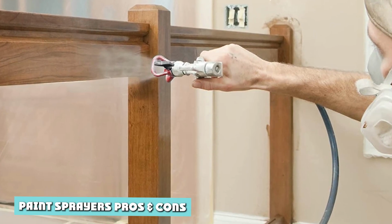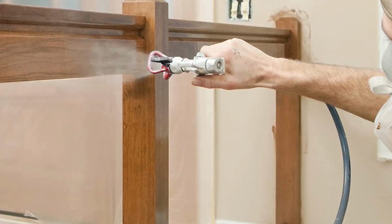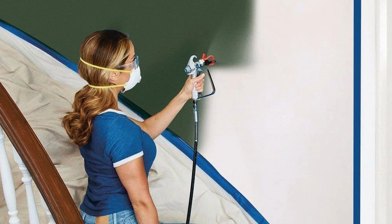Paint sprayers. Pros and cons. Pros. Efficient when done correctly. While they take time to set up, paint sprayers finish the job faster. That's why you usually see pros using a paint sprayer in new builds or remodels that don't contain finishings or furniture to protect. Best for texture.